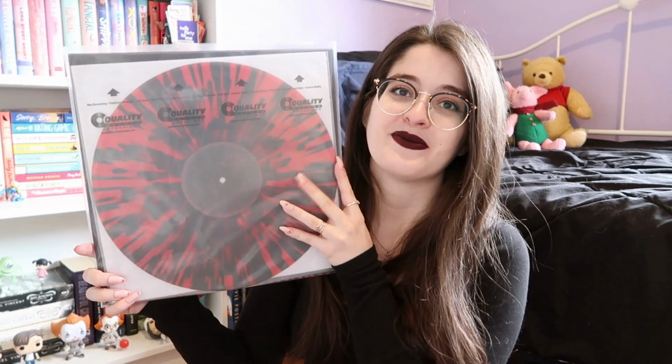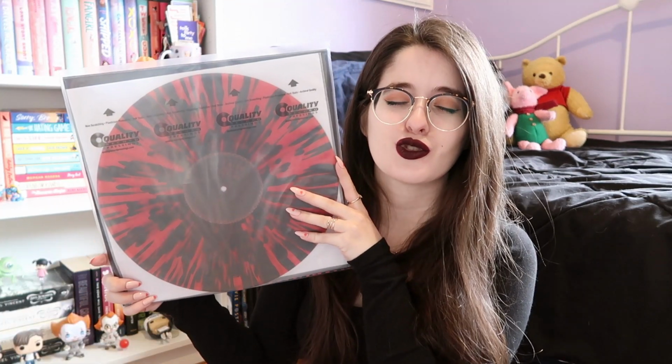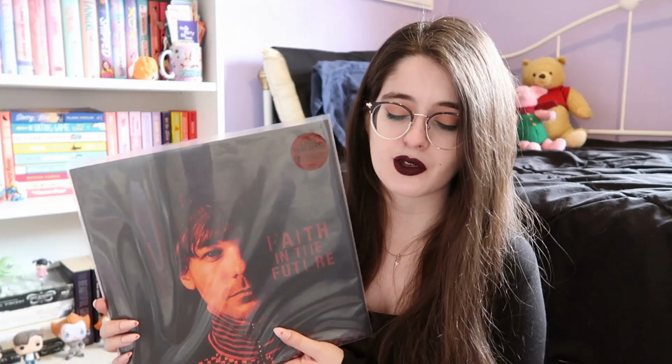I have the indie exclusive black and red splatter. Are you kidding me? This is so stunning and it looks so cool when it's spinning around, and it matches the vibes of the album so well. It screams Louis to me, you know? It just screams Louis. I'm still not over it and I've had it for over a month now, I think. Wow. That's all I can say. I have so many favorites off this one. I really love Written All Over Your Face, Out of My System, Silver Tongues, That's the Way Love Goes, Angels Fly. This whole album is perfection.